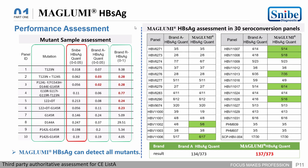The reason is the hepatitis B surface antigen mutants. The mutants skip the detection of hepatitis B surface antigen or hepatitis B virus infection in the human body, and due to the limitation in detecting a few mutants, this is one of the leading causes for the spread of the disease. But on the basis of our internal performance assessment studies, we have different panels for mutants of hepatitis B infection. When we ran all these 10 panels on the SNIBE Maglumi platform with HBsAg quantitative assays, we detected all 10 mutants. So we have 100% sensitivity for the mutants as well.